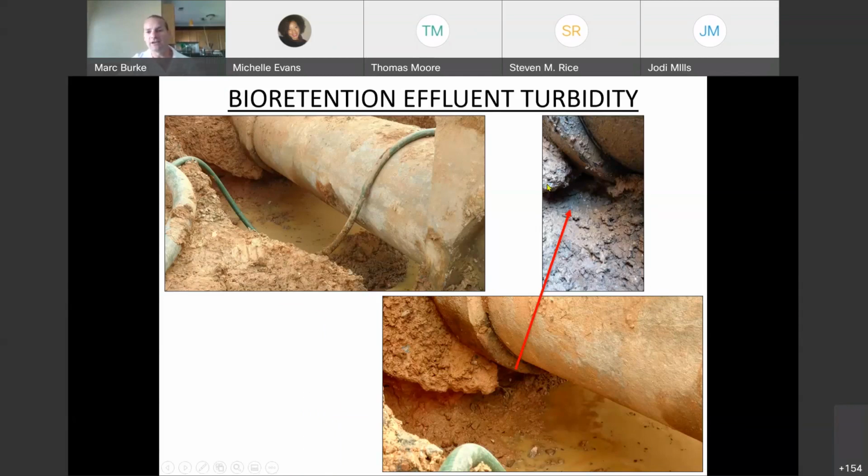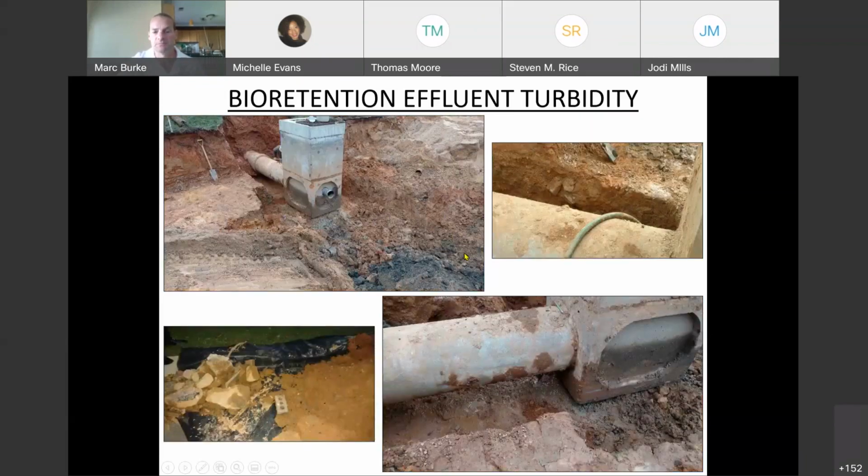Also like to point out here, this is concrete. And this is something common we see in the industry. Someone attempted to pour an anti-seep collar, but they didn't get it underneath the pipe. And so we see that all across the industry. So that's just something I had mentioned. It's very important to get these seep collars and concrete cradles a foot below the bottom of your pipe. And this just shows being prepped.